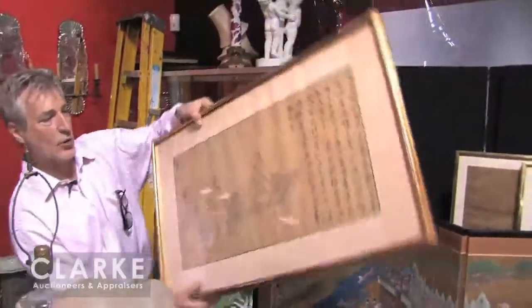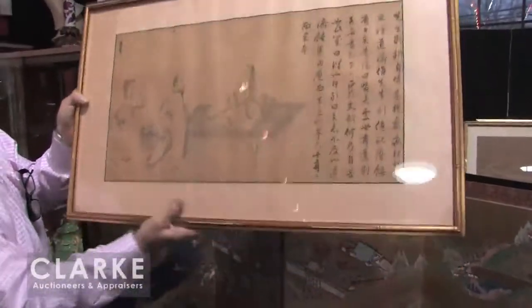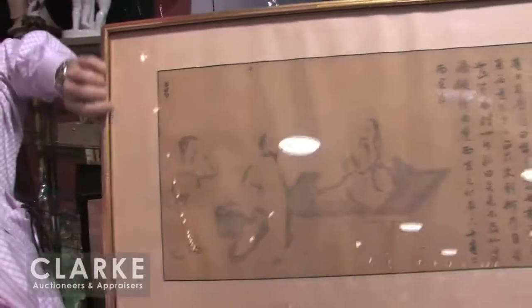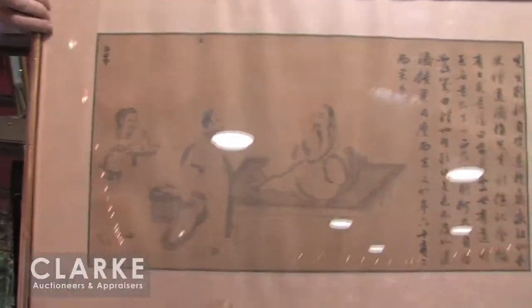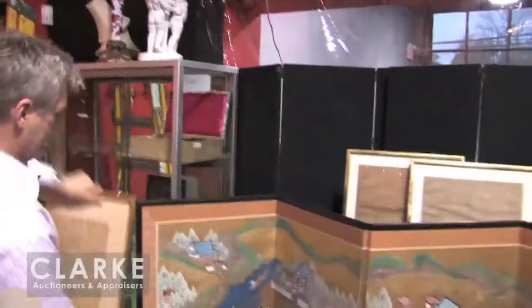A nice antique watercolor here on silk with a poem. It is signed and it's got collection seal marks here. They're a little faded and hard to read, but I think it's a pretty good quality early watercolor or painting.